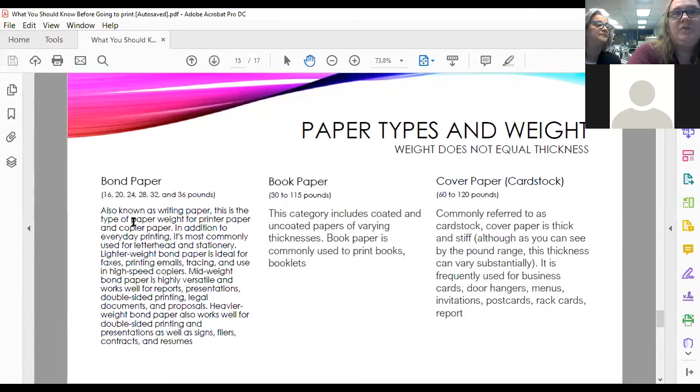Tell them what you're doing with it, what you're envisioning, what you're hoping to get out of it, how much color is being used, how much of the page is being covered, because that can all play a role into what paper you choose to pick.